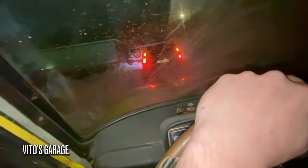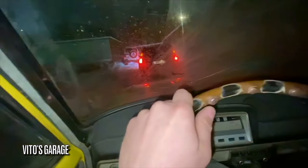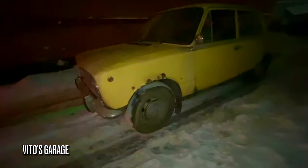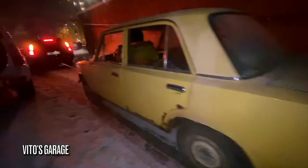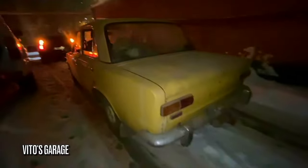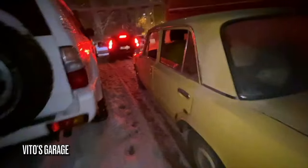We were kind of lucky because Rafael has his own garage on the bottom floor, so it wasn't really a big deal getting it moving at first. And I was surprised because the wheels were not really locked up.